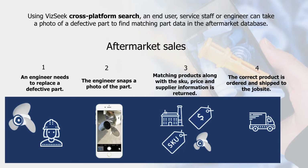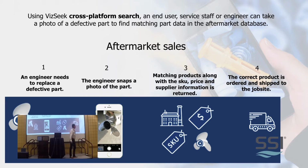This is kind of what it's like. The engineer needs to find a part. What is this thing? Take a picture of it. Okay, it's a propeller. Nobody here's fooled by that. The engineer takes a photo of it, and the matching products come back along with the SKU and whatever it is that you want to pull up. And by the way, it's up to you if you want this to be customer-facing or internal-facing. You decide how much information you want to reveal to the outside, what information is pulled up, and what metadata is returned along with that part.